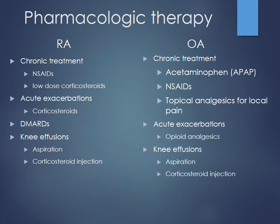Anywho, so looking at an overview of the therapies we're going to use for these patients. For RA, for chronic treatment, things like NSAIDs are going to be really important, because these help to block cyclooxygenase and stop a lot of those inflammatory mediators from being produced. In a lot of cases, we like to hold off on using chronic corticosteroids, but a lot of RA patients are going to require things like daily low-dose prednisone or dexamethasone or other steroids that we might have to take on a daily basis. Obviously, we know a lot of the side effects associated with that, so there's going to be some issues.